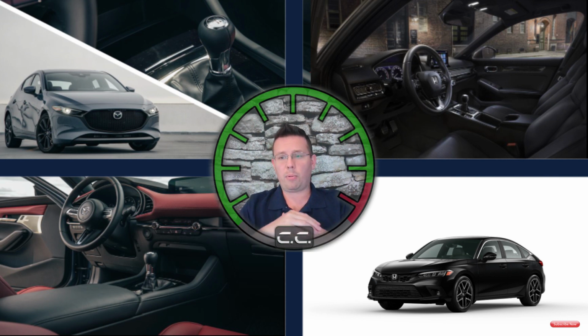And you do get a couple of things inside the Civic that you just can't get inside the Mazda, which is just size. You just get more space, more headroom, more legroom, more shoulder room. You just get a little bit more room. But what would you guys choose? Or would you guys choose something else?